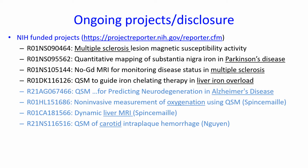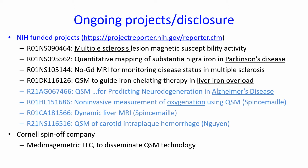In my lab, we have Pascal Spincemaille, associate professor. He has two R01 grants, on the heart, studying oxygenation, and on the liver. And we also have another associate professor, Yi Wang. He has a carotid artery imaging grant. So pretty much we cover the head, neck, heart, liver, almost all the body parts and all kinds of diseases. For full disclosure, we have a Cornell spin-off company, Magic, commercializing QSM.